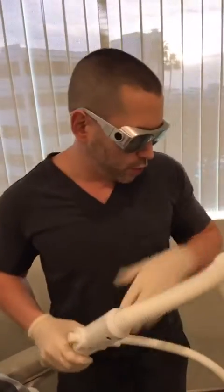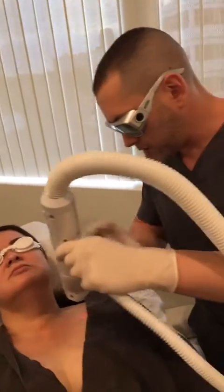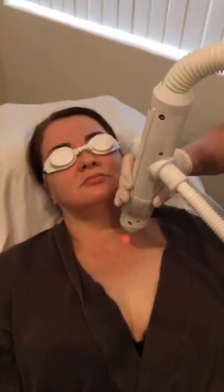The other thing is, because it attracts blood, the hemoglobin, if you're getting Botox and filler treatments and you want to get rid of a bruise or you want to prevent a bruise, you do this treatment. So let me show you what we would do on the chest. We're going to start by doing a treatment here on the chest, and we're going to follow a pattern where we do very close pulses.